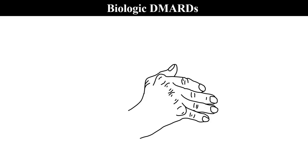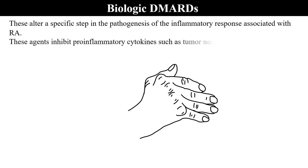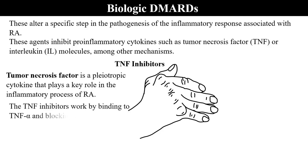Then biologic DMARDs. Let us also dive into their mode of action and side effects. These target a specific step in the pathogenesis of the inflammatory response, which is associated with rheumatoid arthritis. These agents inhibit pro-inflammatory cytokines such as tumor necrosis factor, interleukin molecules, and other mechanisms, as we are going to see. Tumor necrosis factor alpha inhibitors. It's a pleiotropic cytokine that plays a key role in the inflammatory process of rheumatoid arthritis.